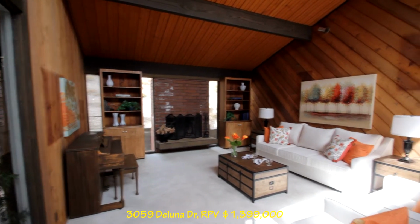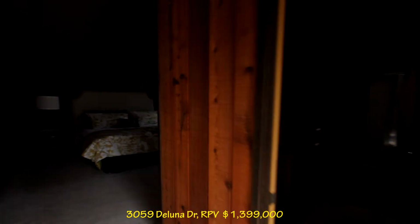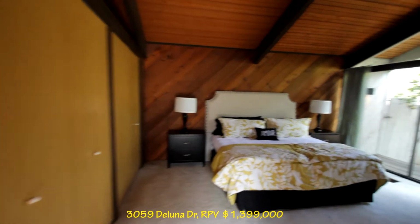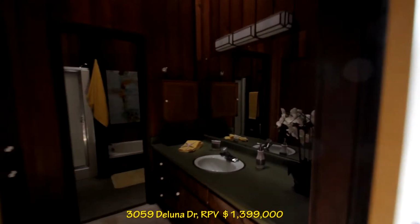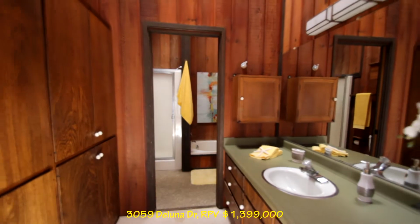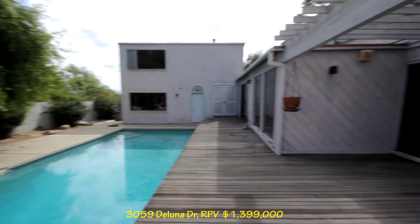Quaint living room. Big vault. Oh. There's a bedroom. Yeah. Tub, shower in the back. This big deck here. The pool. Pretty unique.